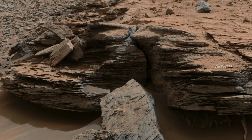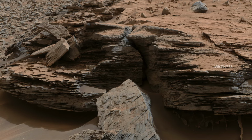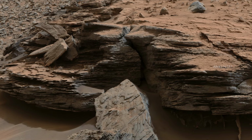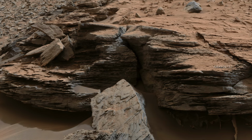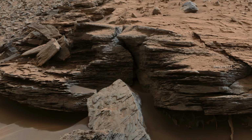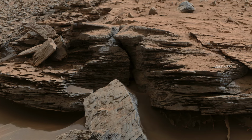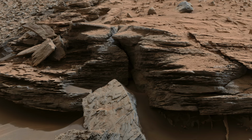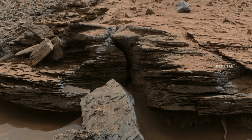The direction of migration of these small ripples and dunes was toward the southeast. That direction is toward Mount Sharp, away from the area where Curiosity found evidence of delta deposits where a stream entered a lake. The directional flows recorded in the sediments are interpreted to have formed by currents moving down the deltas and into deeper lake water.